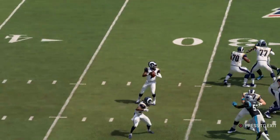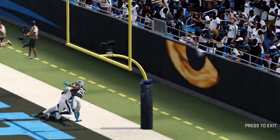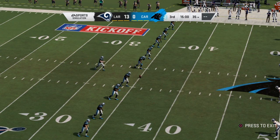Meanwhile, in our game, it's been a back-and-forth first half. Who can put it together in the second half? For the answer, we turn it back over to our broadcast team of Brandon Godden and Charles Davis.